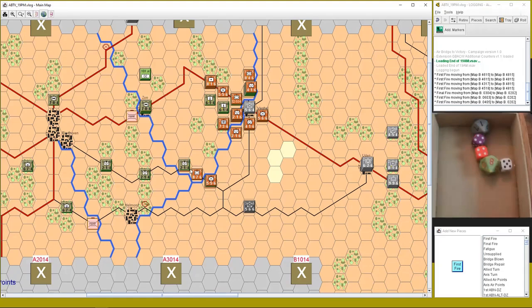So from there, movement point wise, that's 1, 2, 3, 4, 5, 6. That unit is technically out of supply. Whereas the paratrooper, who's within 10 hexes of his DZ, 1, 2, 3, 4, 6, 7, 8, 9, is in supply. So, okay, I'll mark the unit there out of supply. This unit is in supply because he's within 6.